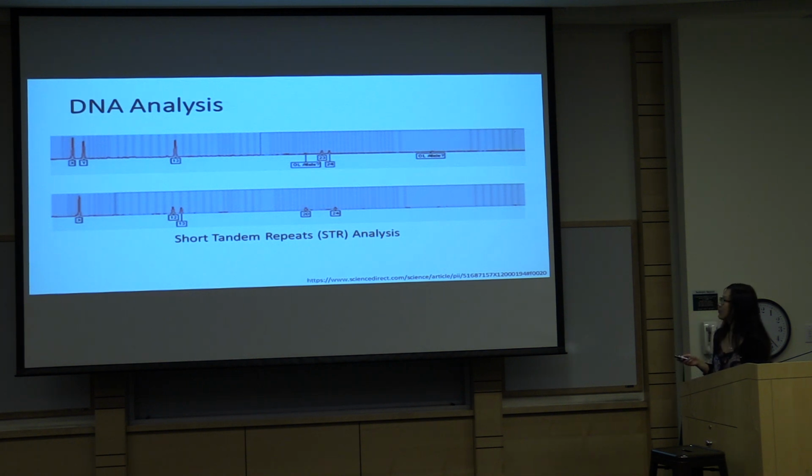And here are two examples of the STR analysis. The first one on the top has two peaks, which indicate the X and Y chromosomes, showing that this sample is from a male. And on the bottom, there's only one peak, which shows that this sample is from a female, since the peaks for both of the X chromosomes overlapped.